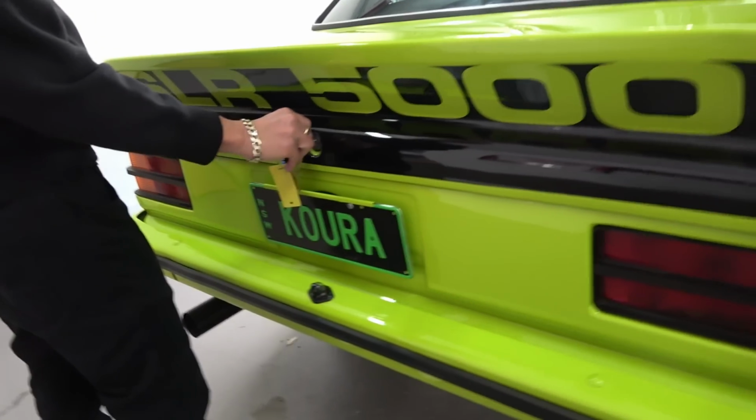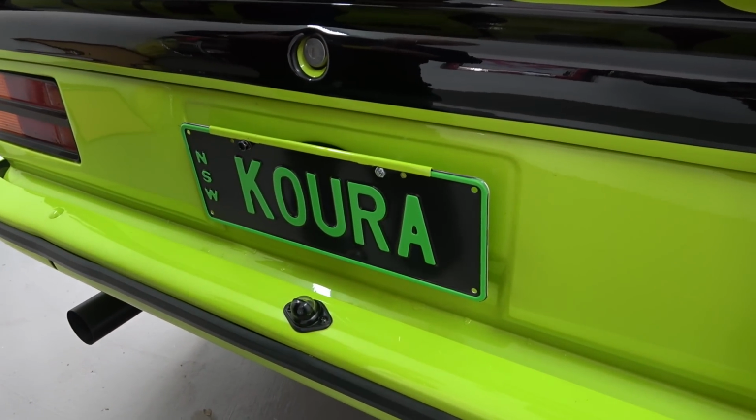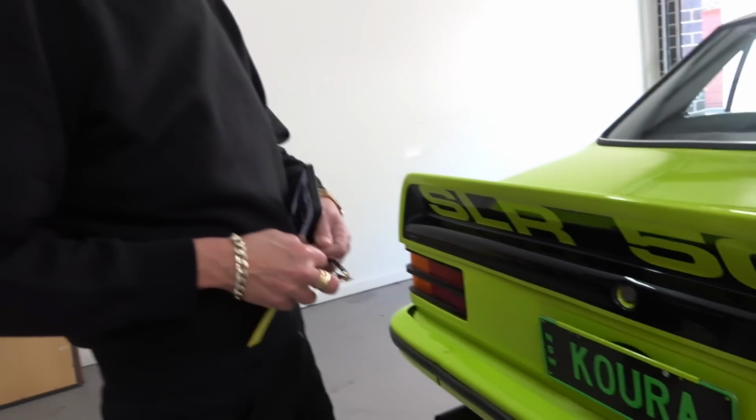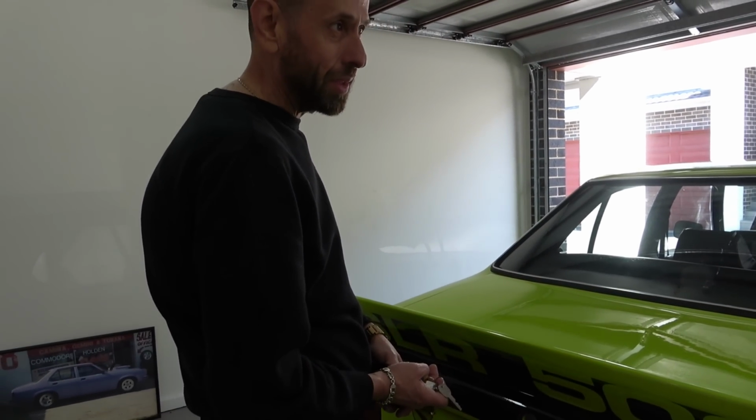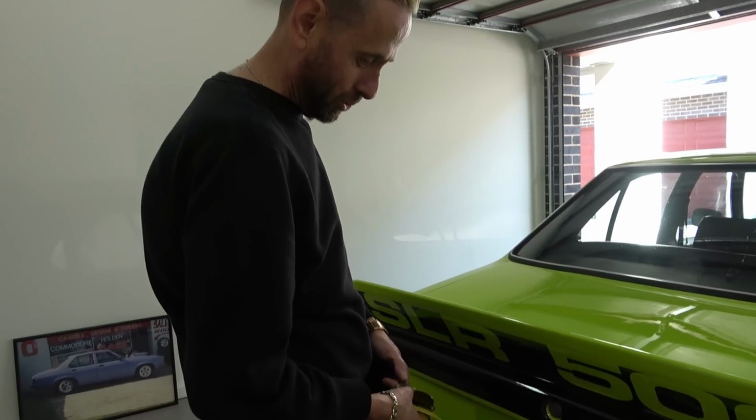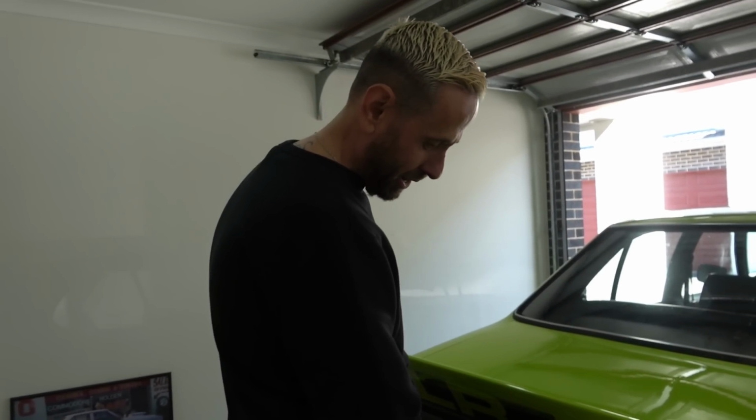And the Kura number plate stands for? Kura, that's where Mum and Dad come from, George, in Lebanon. Mad, mate. It's my heritage. It's where, unfortunately, I lost both my parents. Sorry to hear that, bro. That's alright, bro. It's as we all do one day. Like, they drive with me everywhere now. You know what I mean?